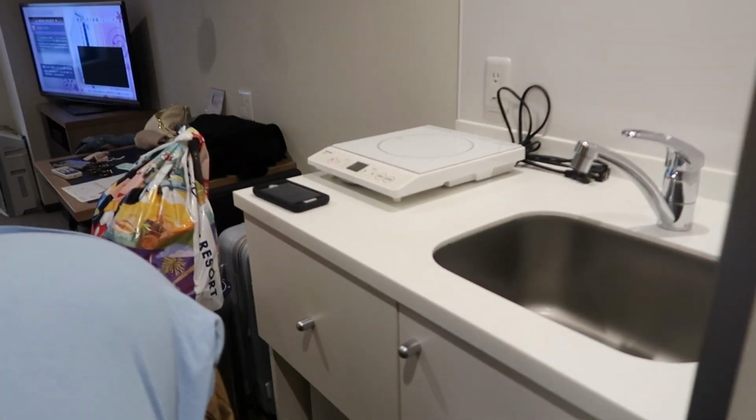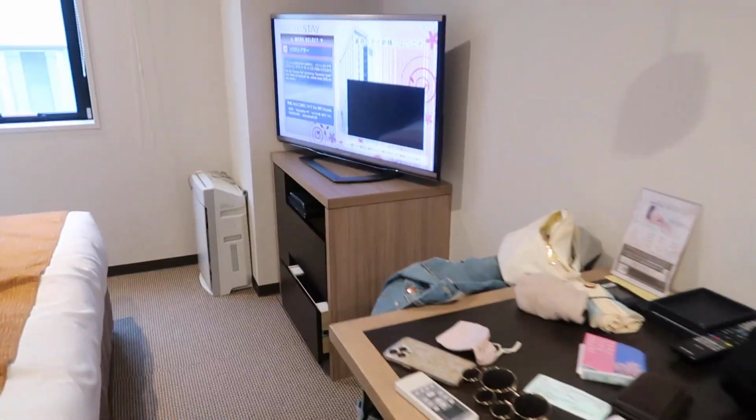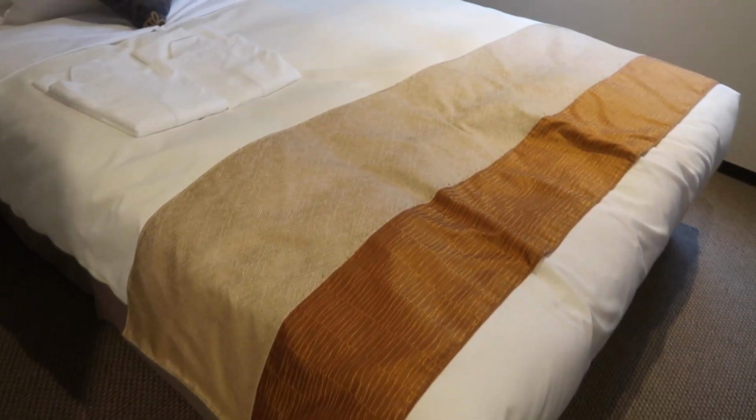Robert is hogging the way, but I'm going to go around him. We got a hot plate. We're going to put our luggage there. We've got a table with two seats, a little dresser, TV. You did show the mini fridge down here, right? Yes, I did. And then here's our bed. We actually get to sleep together this time. No more I Love Lucy.